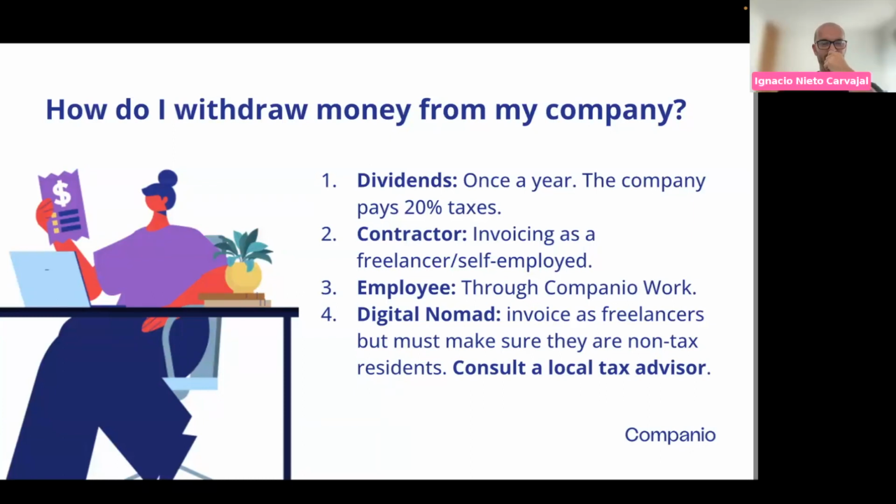Yeah, the next is digital nomad. You invoice as a freelancer, but you have to make sure that you're not a tax resident. Your best option is to consult a local tax advisor. We say local tax advisor, but it's advisable to make sure of your country of origin and also your country of residency, just to make sure that you don't have any tax obligations elsewhere.